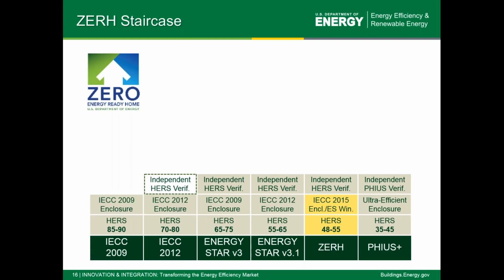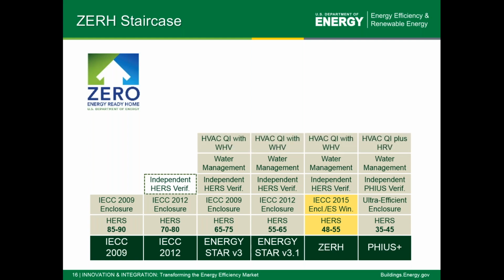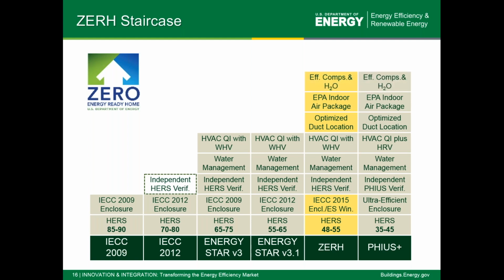PHIUS has an independent PHIUS verification with their own professionals and a different software analysis than the HERS rating program. And then water management, we use the comprehensive checklist from Energy Star. HVAC quality installation and whole house ventilation, we use the baseline from Energy Star. And PHIUS goes up with a heat recovery ventilator minimum. Then we have an optimized duct location beyond Energy Star, the indoor air package from EPA, the efficient components and efficient hot water solutions throughout the house, and then solar ready construction. So the yellow boxes show you the easy lift from Energy Star to get to us, but it's a lift.